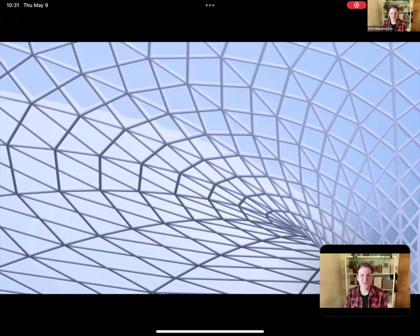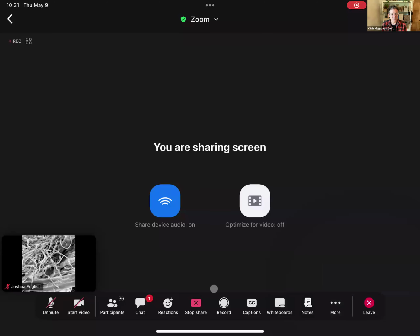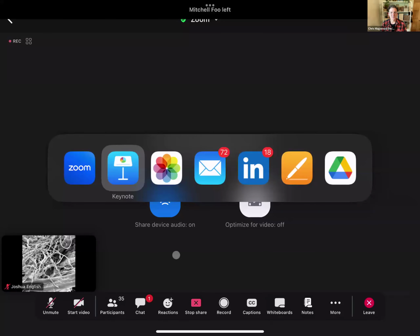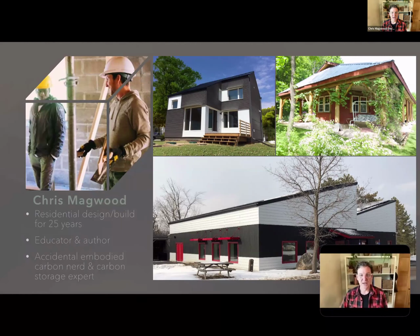So my name is Chris Magwood, and I have about a 25-year career in design and construction, home design and construction. My focus has been on natural materials and low carbon and carbon storing materials. I've been an educator and an author, and I call myself an accidental embodied carbon expert. I came across the notion of carbon storage and embodied carbon through wanting to be able to quantify for our clients the kinds of advantages that our buildings were offering them. So we had long been using things like energy modeling tools, waste tracking systems, systems that track toxic materials in our buildings, and the notion of embodied carbon and carbon storage sort of followed from that.